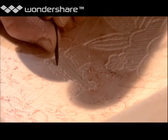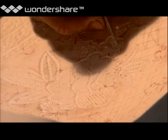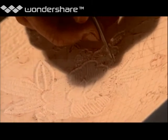He gives the lines different weights for different parts of the pattern. It's easy to end up making them all uniform when you're working on it for hours on end. I have to intentionally rough things up. By doing that, I'll be able to give the design the right feel.